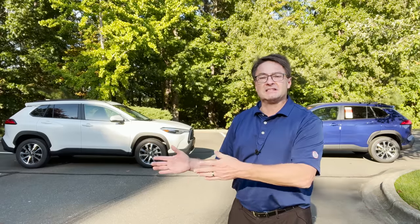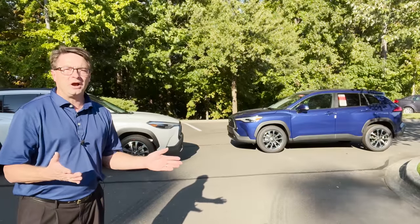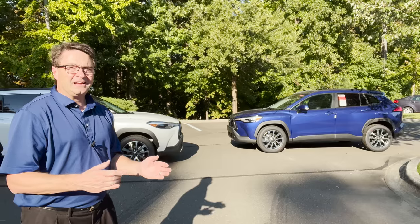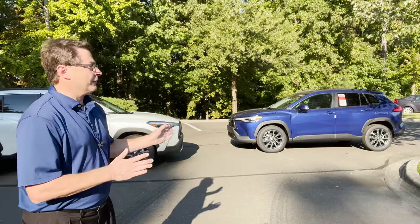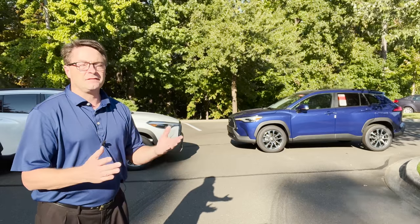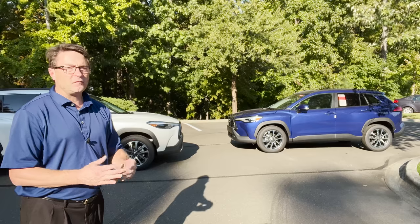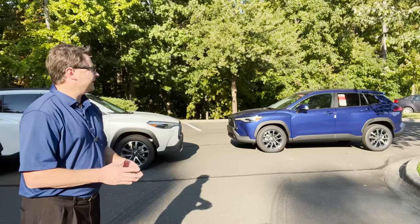What do you think? I left a lot of food on the table to talk about and pick at. Do you like the design? Do you like the interior? Do you like the exterior? What do you think about the idea of having a Corolla SUV, a Corolla Cross? It's really cool, right? I love it. I think it's gonna be great for a lot of different personalities, a lot of different lifestyles, for work, for commuting, for sure, for camping trips, for overnights. I like it.